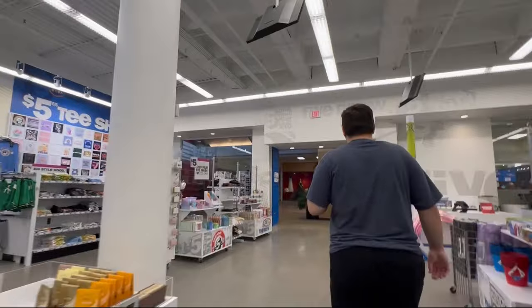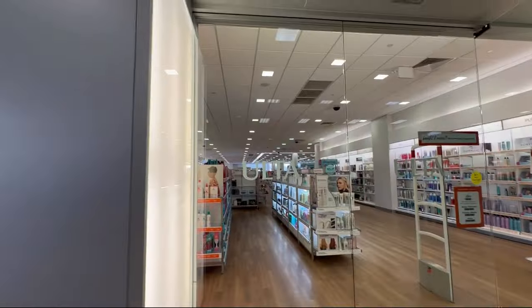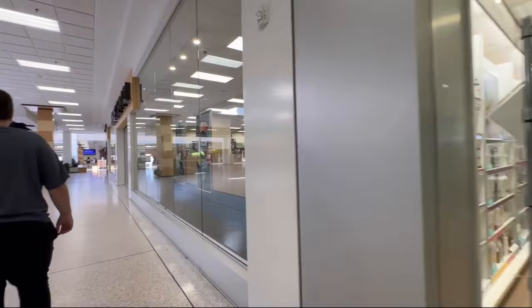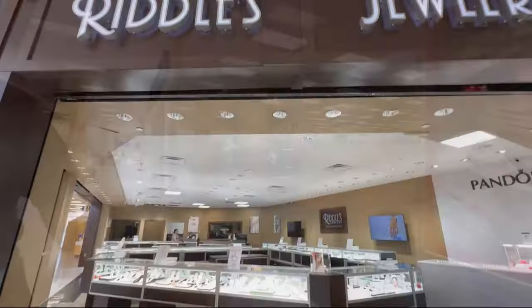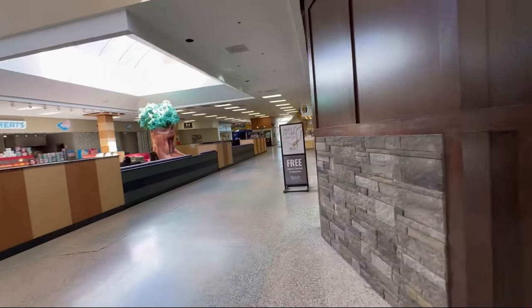All right, we've seen enough. Time to get on with our walk. They do have an Ulta, probably one of the more popular stores in here. There's a jewelry store, Riddles Jewelry Store. Let's do the loop here, Craig.